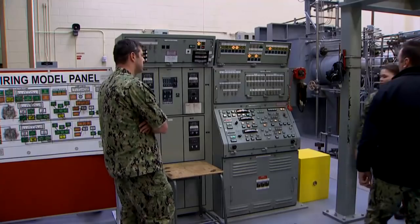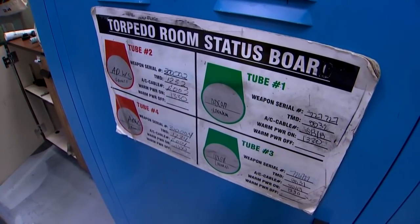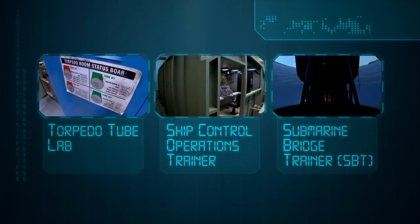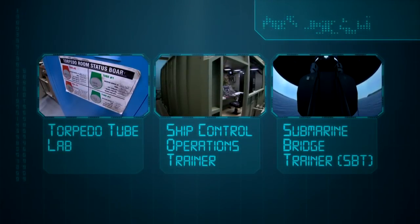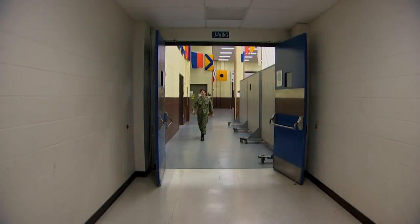This is the torpedo tube lab. It's essentially a mock-up of half a torpedo room. It's one of three trainers we were given access to. There are more than 50 here, replicating every single function on the subs in a classroom environment.